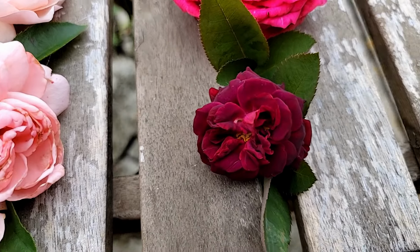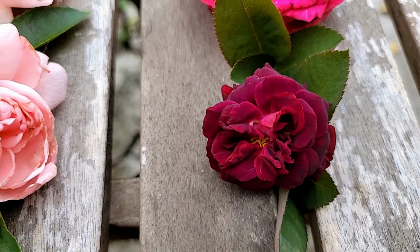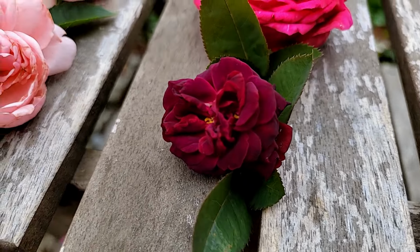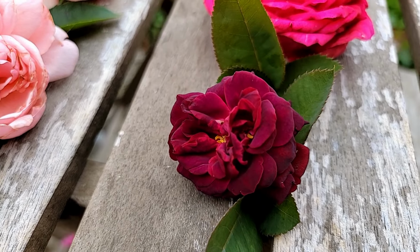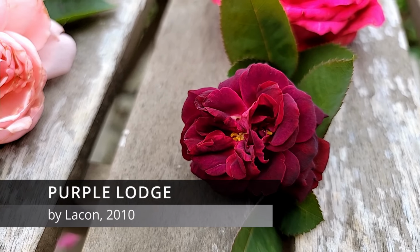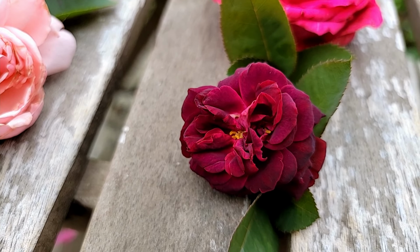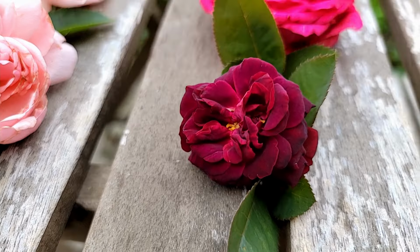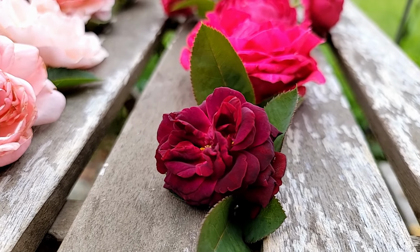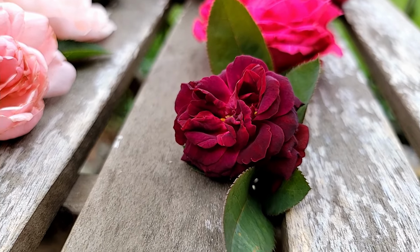Now this one is my darkest purplish, very, very dark rose. It's called Purple Lodge. Purple Lodge is from Kordes. It's a very old Kordes rose. I got it from Burlington and it's so beautiful. Look at that color. It's small, but the color is just amazing.